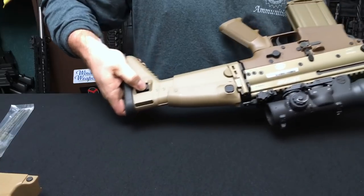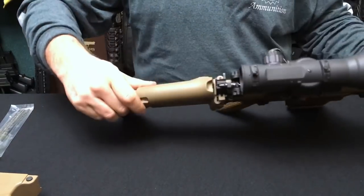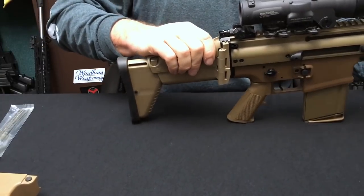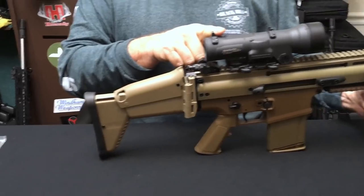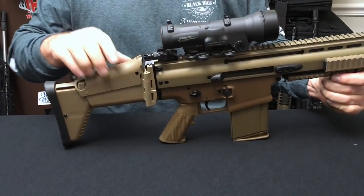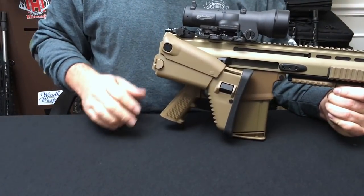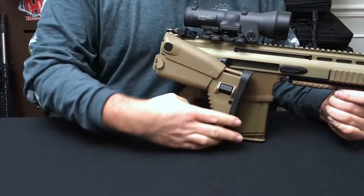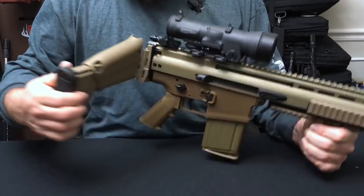If you look on the side, we have the adjustment, the cheek weld itself. By pushing a button, we can drop down. I actually have it up because I have an optic on here, and this puts my eye right in the proper alignment with the optic. And also, it folds closed. So you actually have the ability to carry this thing even more compact. You do have a butt plate on the side.